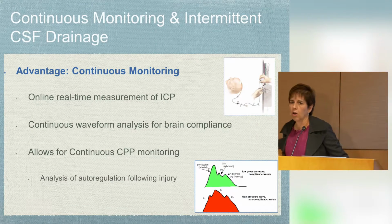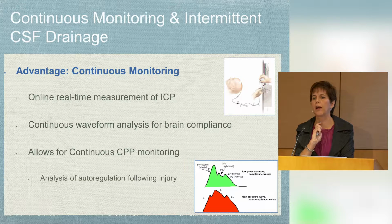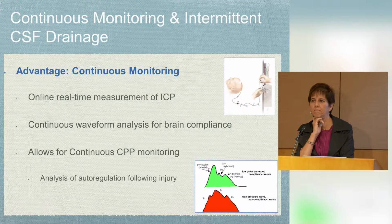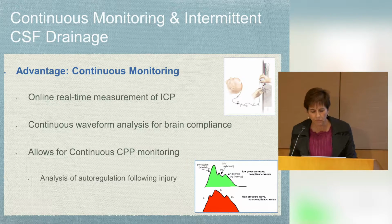The other thing you need to know, and I didn't put this waveform up here, is once you do a decompressive hemicraniectomy, what happens to your waveform? It kind of somewhat flattens out. You don't have this incredible distinction that you have here. And why? Because you've altered compliance. You've changed the box, right? When you change something in the box, even the skull, you've changed your compliance. And so your waveform becomes muted, okay?